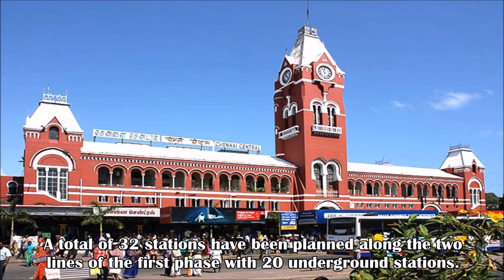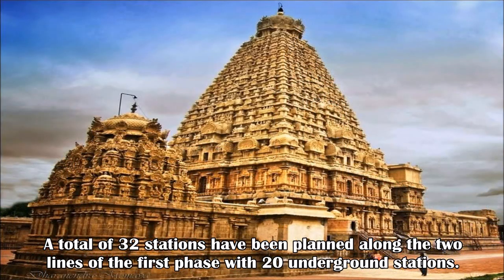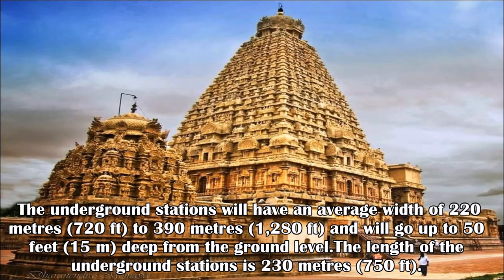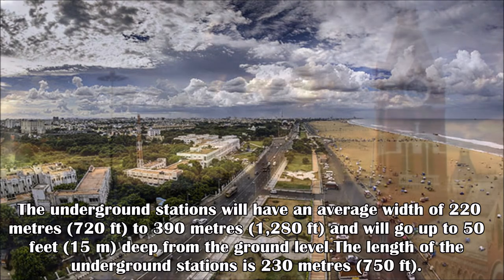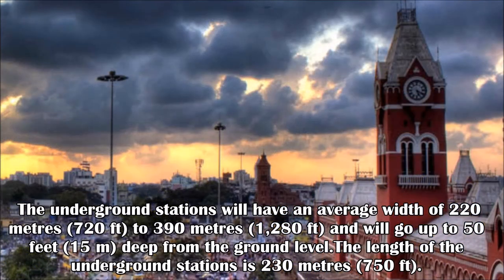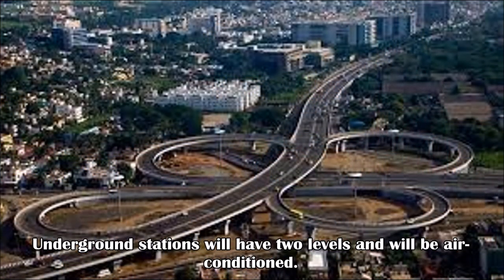A total of 32 stations have been planned along the two lines of the first phase, with 20 underground stations. The underground stations will have an average width of 220 meters to 390 meters and will go up to 50 feet deep from the ground level. The length of the underground stations is 230 meters. Underground stations will have two levels and will be air conditioned.